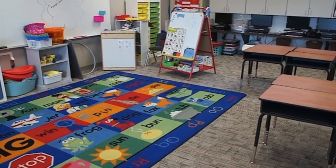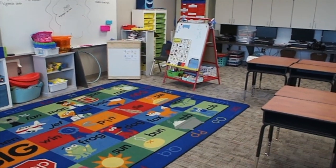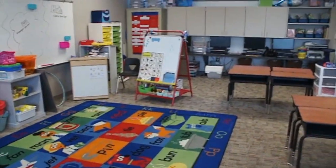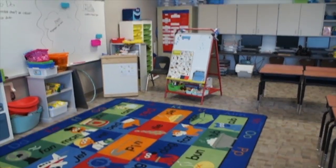And then I can have a little bit more space over there. I don't think I will be using that easel very much, but I'm not going to get rid of it. Eventually we'll hopefully be able to go back into things a little bit more normal. Maybe not this year, but we'll see. And so I just don't see getting rid of that easel.